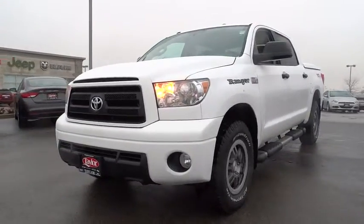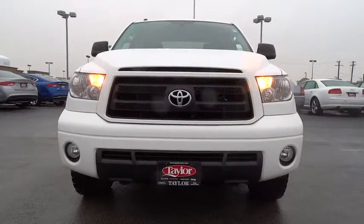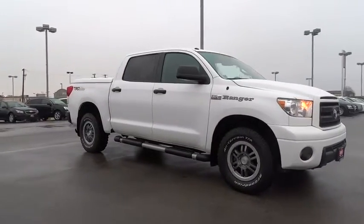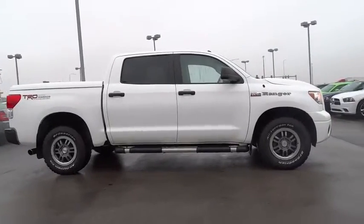With a towing capacity of up to 10,000-plus pounds and a payload capacity of over 2,000 pounds, the Tundra is the perfect mix of power and efficiency and is priced below $35,000. This vehicle has less than 40,000 miles.